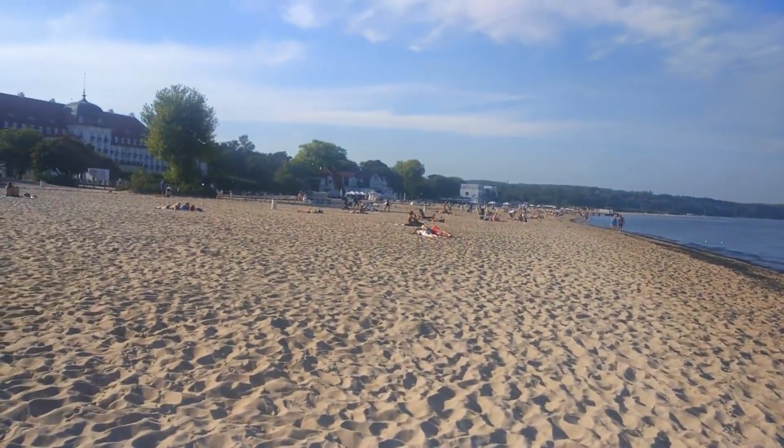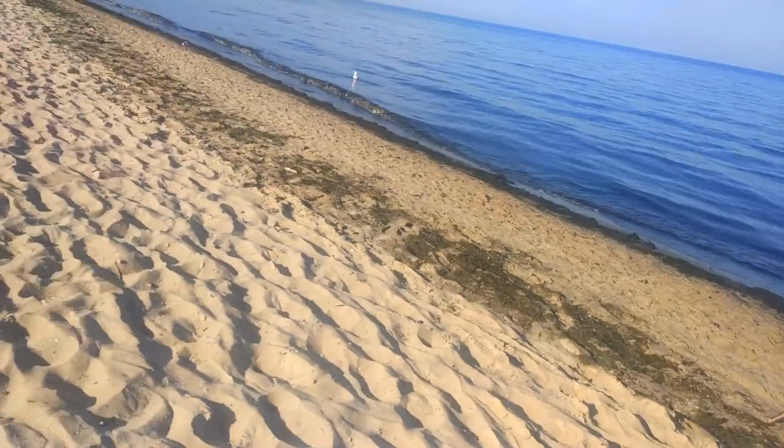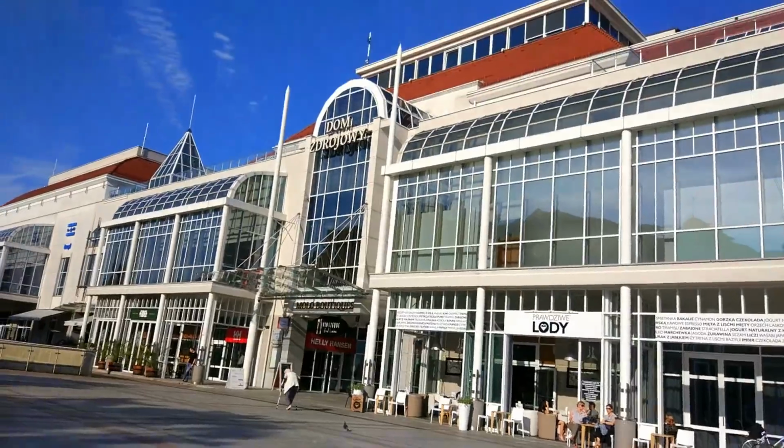Food costs about 60% of the price that you'd pay in England. Everything is so cheap. The transport is cheap. And everything that shops sell is cheap. Well, as long as it's Polish, like Polish clothes and Polish products are cheap. If you buy an international product like a branded clothes or like technology, that's no cheaper. But if you buy Polish stuff, it's a lot cheaper than stuff back at home.